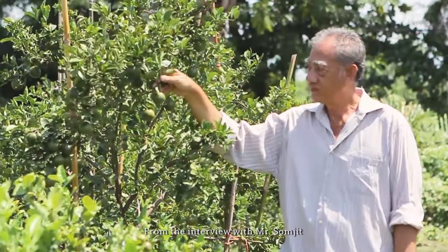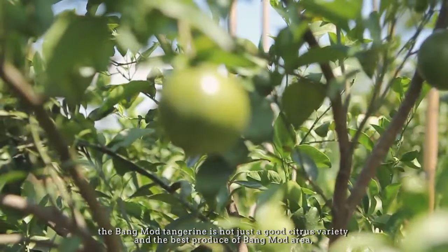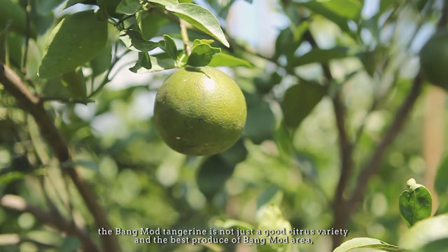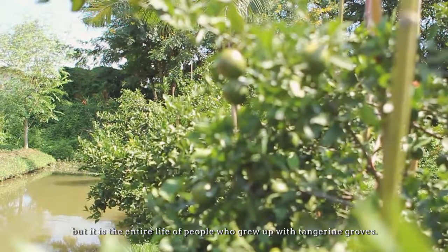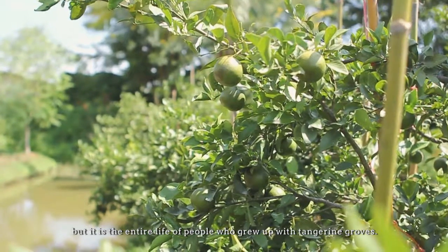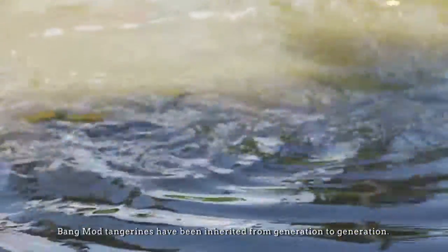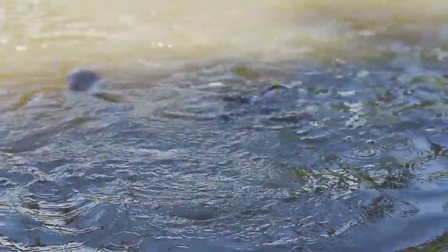From the interview with Mr. Somjit, the Bangmod tangerine is not just a good citrus variety and the best produce of the Bangmod area, but it is the entire life of people who grew up with tangerine groves. Bangmod tangerines have been inherited from generation to generation.